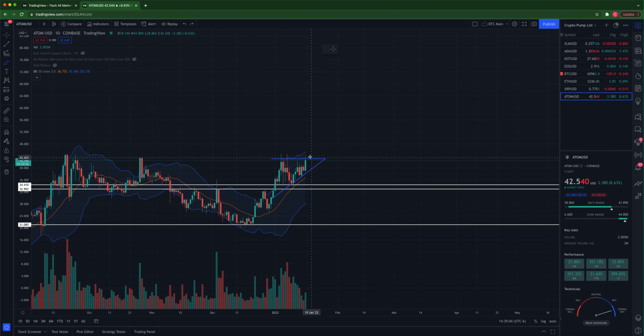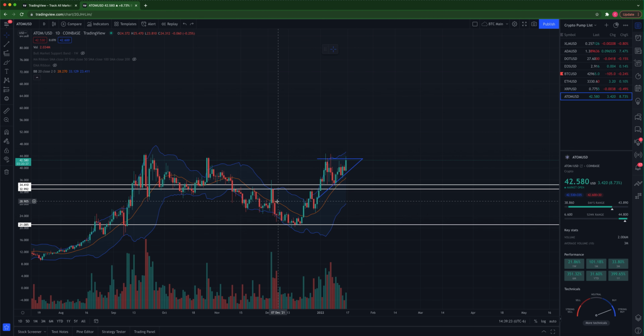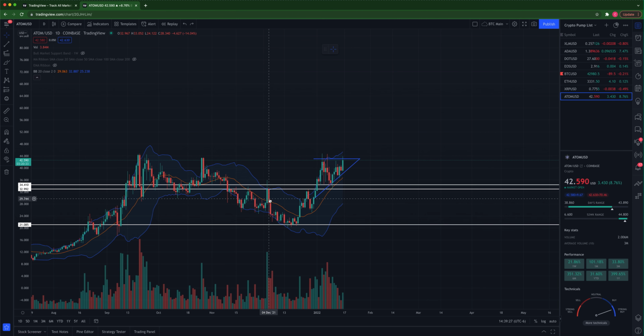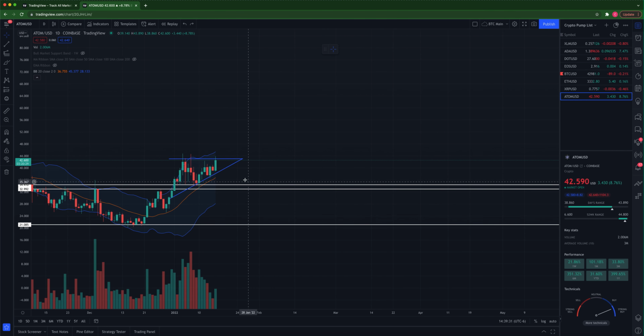And then we might see a little bit of a retracement down here and then a pump again. We did see a pump above the band right here. This was approximately like a 10% pump above the band. So we could see something like that coming in, but I think these price targets might take a week or two to hit for Cosmos. So let's just sit tight here and see what happens. We'll see if these patterns play out.